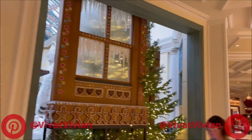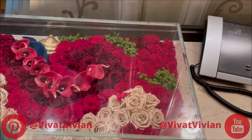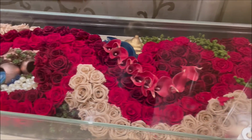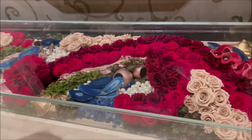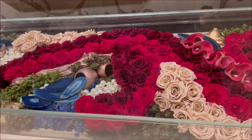And that's the backside. Fun. And this is just by the phones. Look at these beautiful arrangements. Everything is gorgeous. Thank you, Bellagio, for making it so beautiful for everyone.